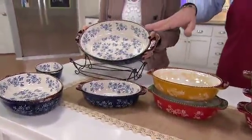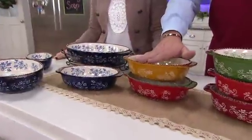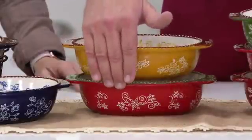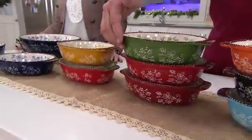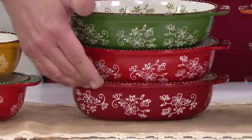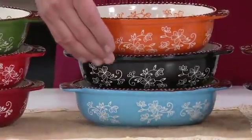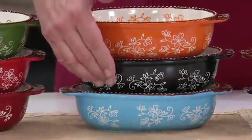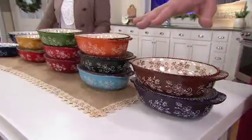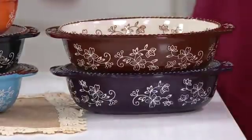Now, if you want the floral lace blue, $2.50, left. This is fall, 6 dozen. Beneath that is festive, $3.50. Here's floral lace in the green, $2.50. The red, $3.50, and the cranberry, $4.00. Here's your spice, $2.50. This is the black, fewer than 200, light blue, $1.20. Then I've got for you chocolate, 6 dozen. And then finally in the eggplant, $1.80.